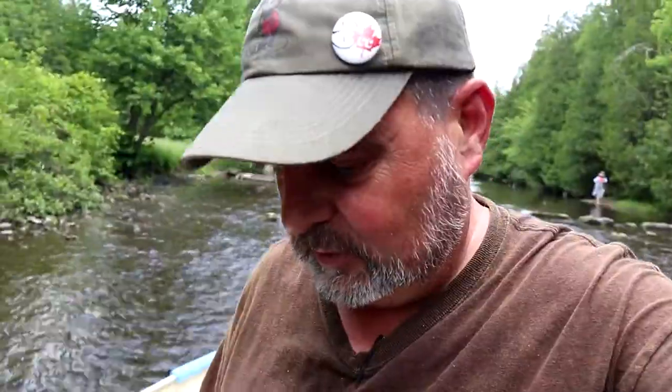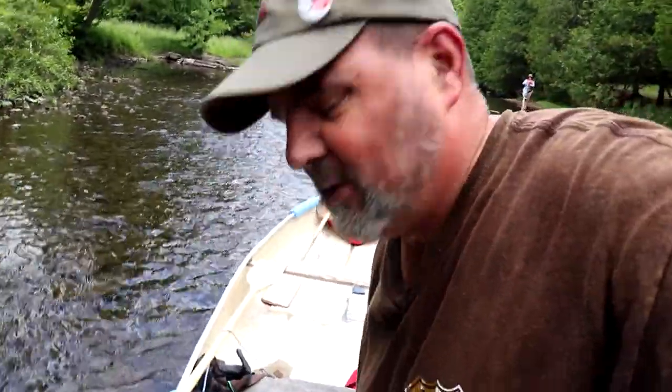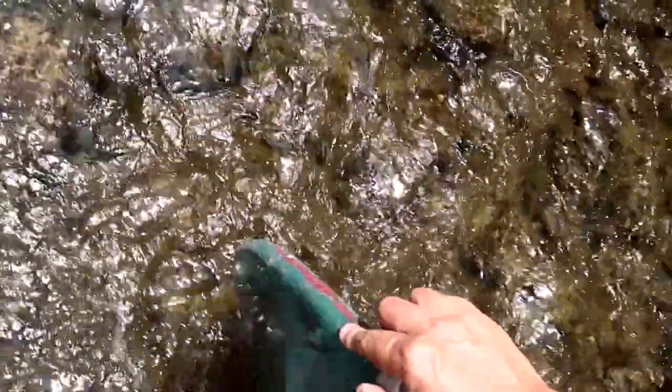Okay, this adventure turned into a walk your canoe trail. It's just a wee bit shallow, so we're gonna have to walk the canoe and the kayak over the rocks. Oh boy, it's getting a little personal there. Okay, cue the banjos.